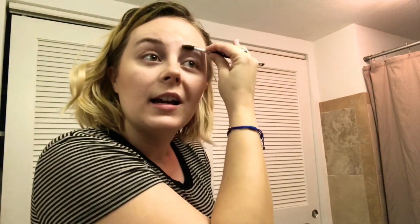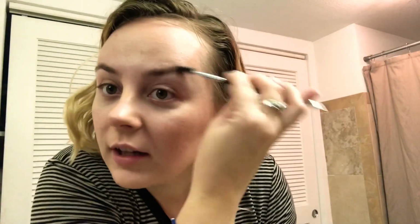Okay, so next I do my eyebrows. At the risk of sounding vain, I have received quite a lot of compliments over the years on my eyebrows. And there's two separate ways that I do my eyebrows. The daytime one is much simpler. The nighttime one is a little bit more dramatic because you wear more dramatic makeup when you go out at night. So first step, I just kind of realign the hairs and brush everything to go in one direction.